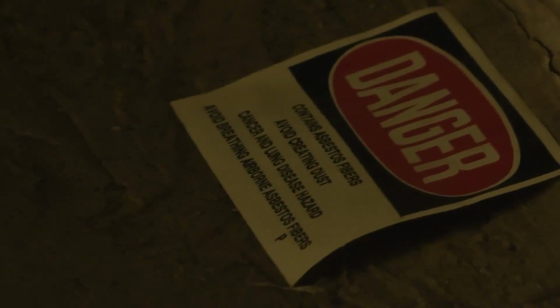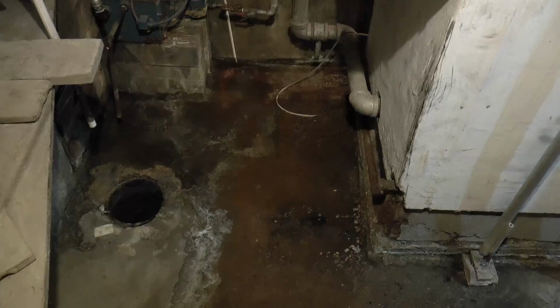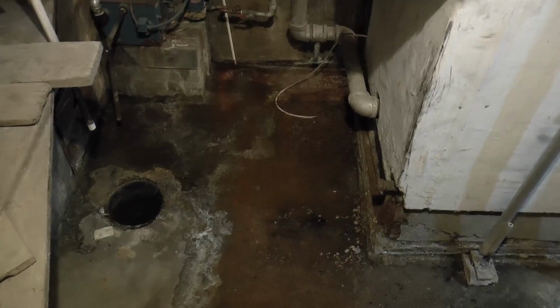Thank God it's not around any students, it's down in the basement, but you're looking at anywhere from $35,000 to $45,000 to correct the asbestos situation down in this room alone.